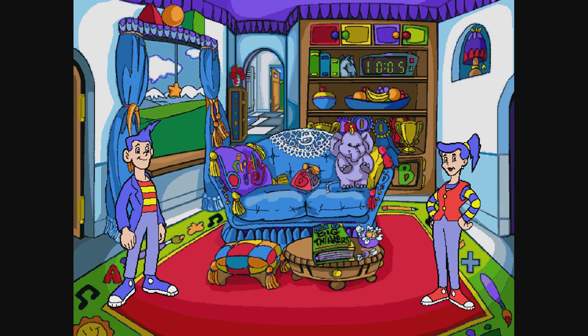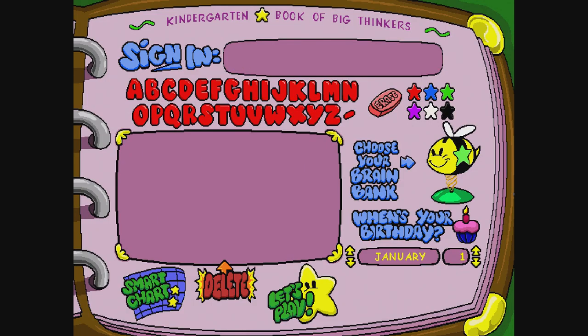So please, sign in. Click these letters to spell your name. Click on the stars to color the letters. If you make a mistake, click on this eraser. Click delete if you want to remove a name. Click here to choose a brain bank. Your brain bank is where you collect all the smart stars you earn around our house.